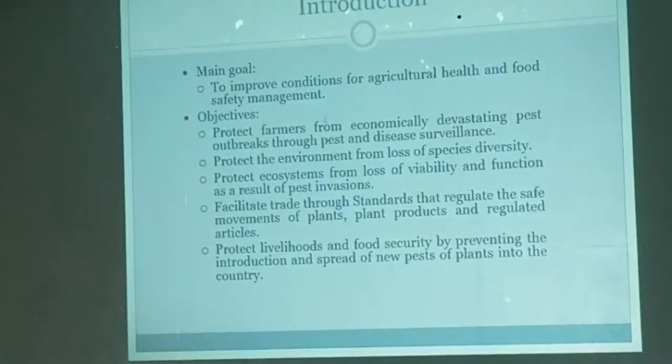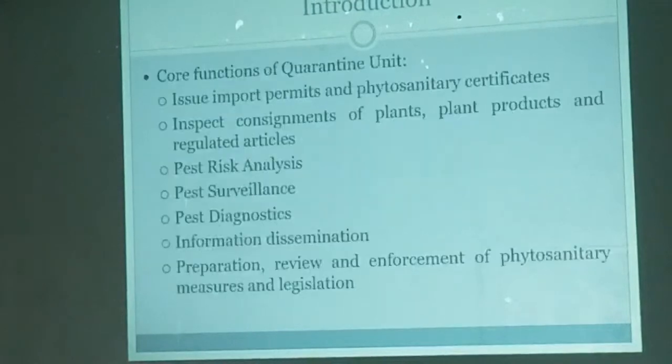Also, one of our main objectives is to try to facilitate trade through standards, and this is safe trade, because what we want to see, we want to be importing healthy material, and also on this other end, we want to export healthy and good material. And also, of course, we're trying to protect the livelihoods of our farmers and food security by trying to prevent pests, and where they enter, to mitigate pest invasions.